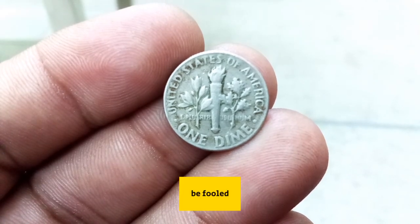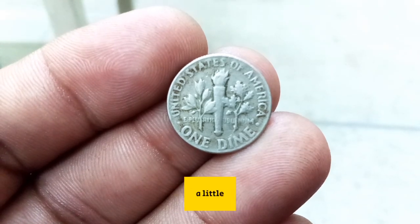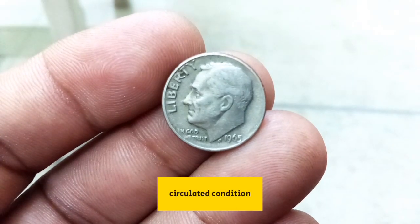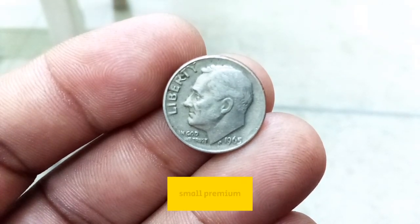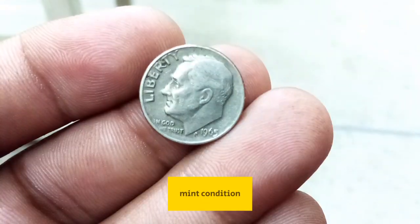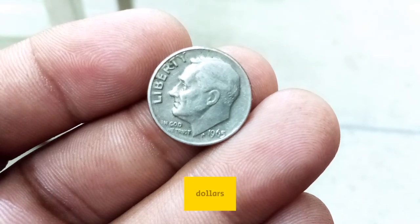But don't be fooled. While it's worth just 10 cents if you find it in your pocket change, some 1965 dimes might be worth a little more to collectors. The value really depends on the condition of the coin. A 1965 dime in circulated condition, meaning it's seen some wear from being in circulation, might only fetch a small premium, typically around 10 to 25 cents, depending on the overall wear and tear. But if you happen to find one in mint condition without any wear, scratches, or discoloration, you could see it go for a bit more, maybe a couple of dollars.